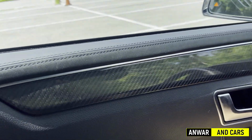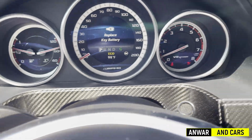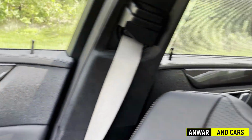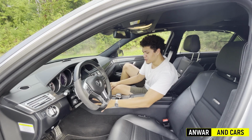But as you can see, we have nice aluminum trim mixed with carbon fiber. Very nice looking, very solid feeling. I know Mercedes of modern times in the last year or so, they don't feel as well built as they used to, but I can say that this one, being a 2014, feels pretty solid.